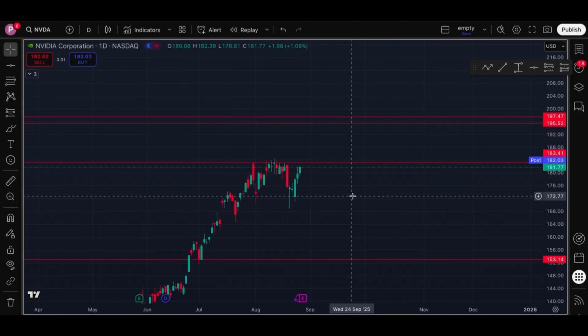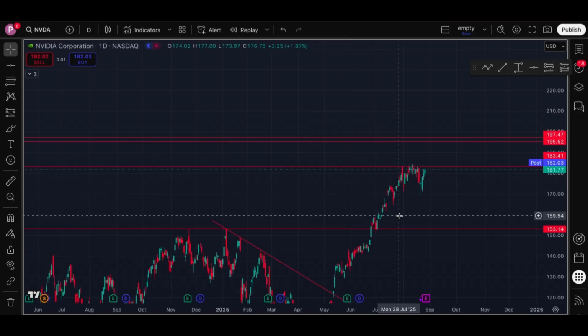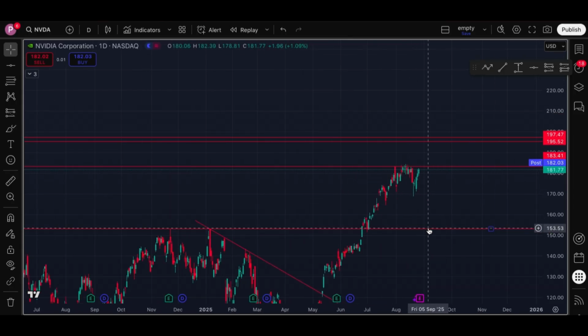But that's going to be pretty much it for my analysis today. I can't wait for NVIDIA earnings to happen. We are currently beating the market, again, by 614% or something ridiculous like that.